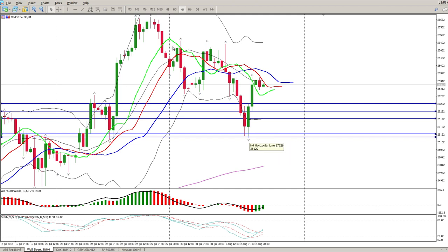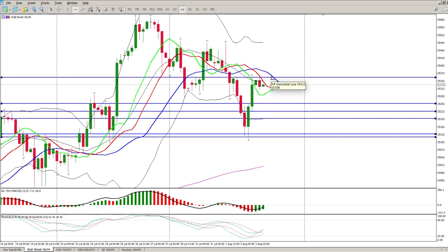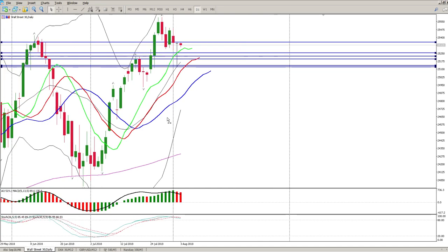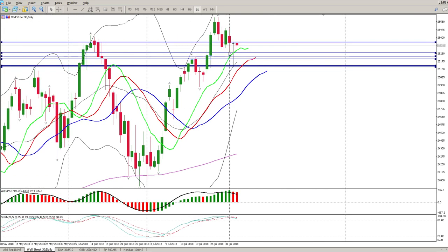Anyway, the critical factor on the 4-hour at the moment is that we are on the 20 moving average again. Okay, so we would obviously need to break above pretty much the high of yesterday for this to continue to the upside. And just bear in mind, have a look at the daily. We finished with a doji, and that is a very bullish doji bar.